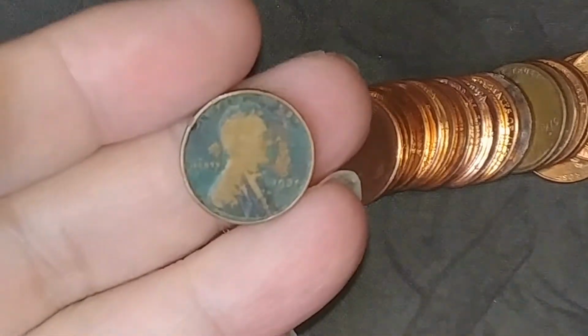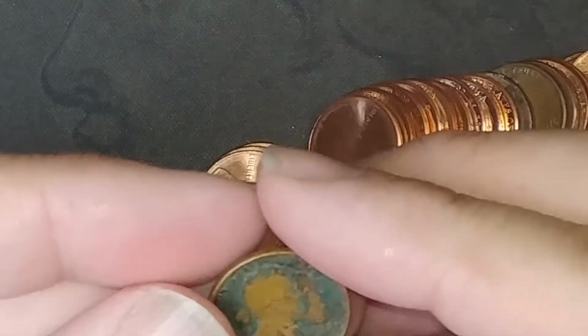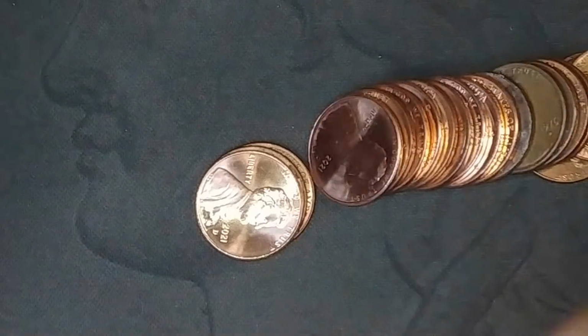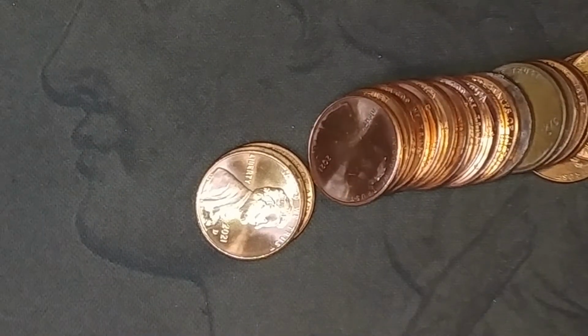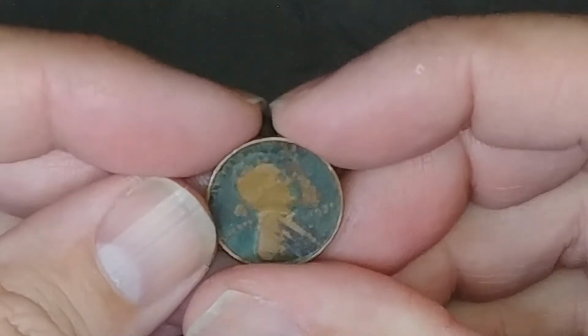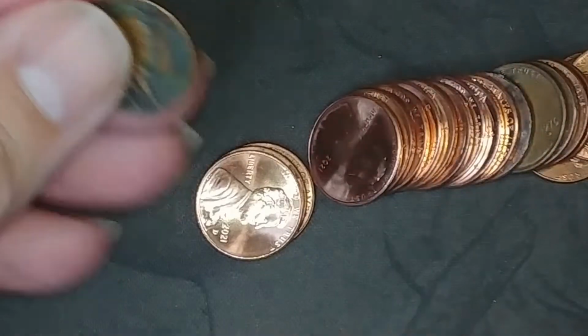Yeah, I think it's just a 35P, so I'm going to call it that. That's a good find. It's the earliest of the hunt so far, I think. Yeah, we got a 40, and now we got a 35. I'm probably going to try and clean this off and see if that comes off at all. I'm not sure if I'll do it right now, but I probably will.